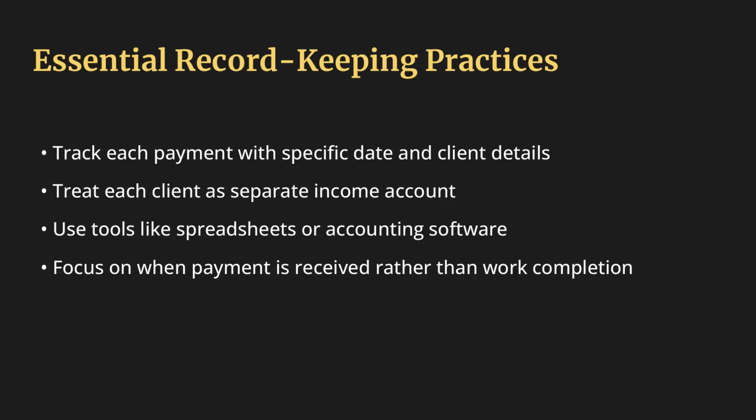The key for David is meticulous record keeping. Since he's paid on different schedules, he needs a system. Think of it like managing multiple bank accounts. Each client represents a separate account of income. He can use spreadsheets, accounting software, or even a dedicated notebook. The crucial part is tracking each payment, the date received, and the client it's from. This detailed tracking ensures he captures all income within his fiscal year, regardless of when the work was performed.